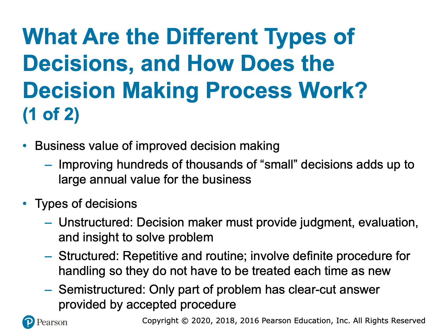This is typically made by the top levels of the organization's management, so the decisions are typically novel, important, and non-routine. Structured decision-making is repetitive and routine. It involves a definite procedure for handling, so they do not have to be treated each time as new. This is handled by the lower level in the organization, based on definite procedures that have been set up by the top management.